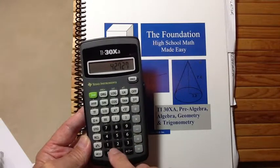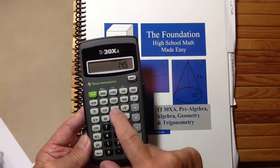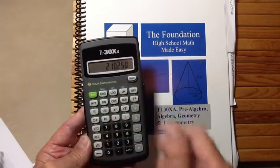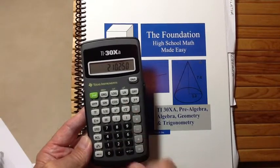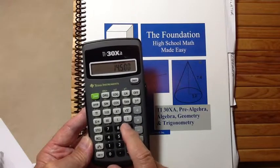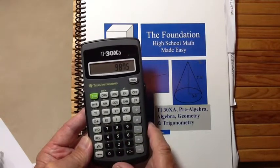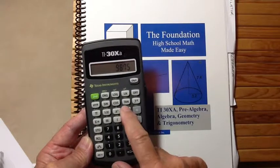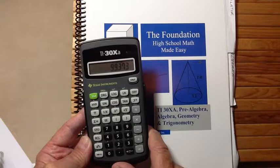Now it gets even more impressive when you want to do things like, let's take 14.5 and we want to square it. Just hit the x squared key. Boom, there's the square of it. If you want to square it again, you hit it again. The square root key takes the square root and then does what you just did. As a matter of fact, in the old days, even with slide rules, taking a square root of a number like 9875 took quite a bit of effort and time, and here it is immediately, 99.373.